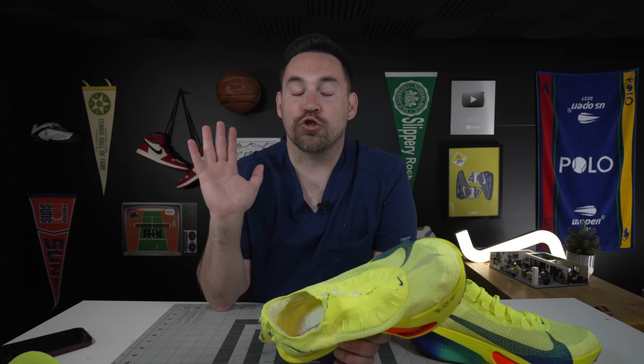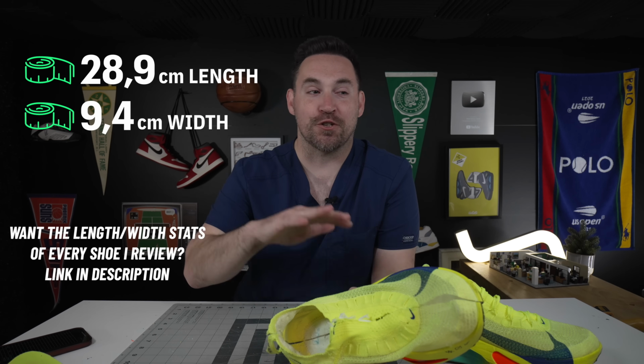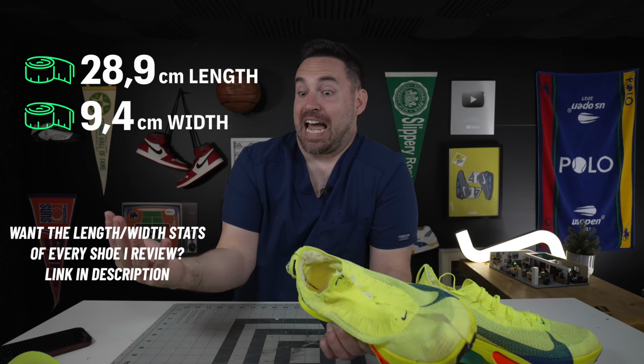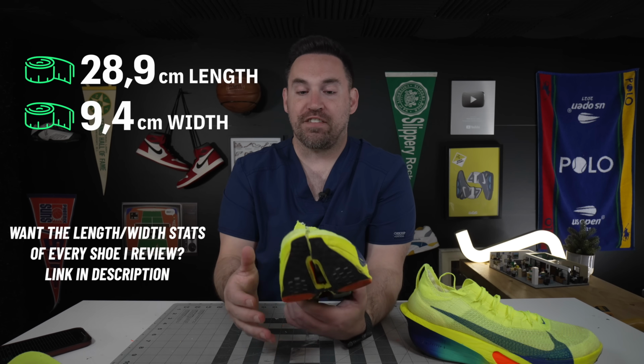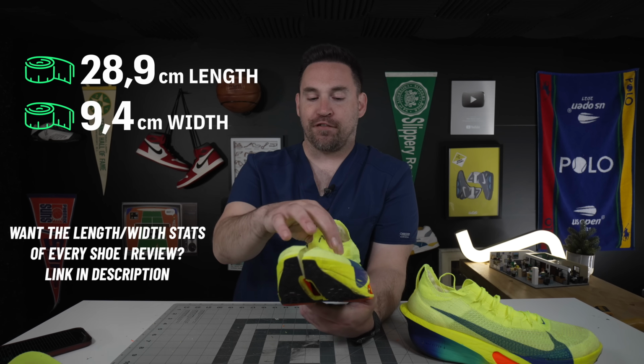But by far, not even close, my favorite part of the Alphafly Next% 3s was their fit. These things were so much easier to get on and to run in versus predecessors, versus other Nike running shoes. They come in pretty standard length, but their width is actually pretty darn forgiving. And you look at them, they look like pretty narrow shoes, especially in the midfoot. And kind of they are, but the usable space in them is a lot more in these.